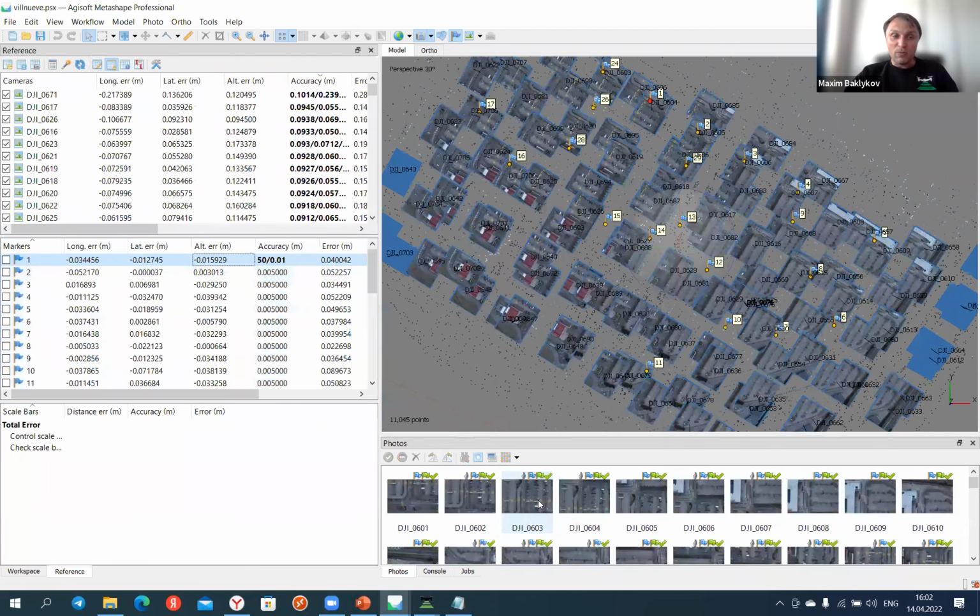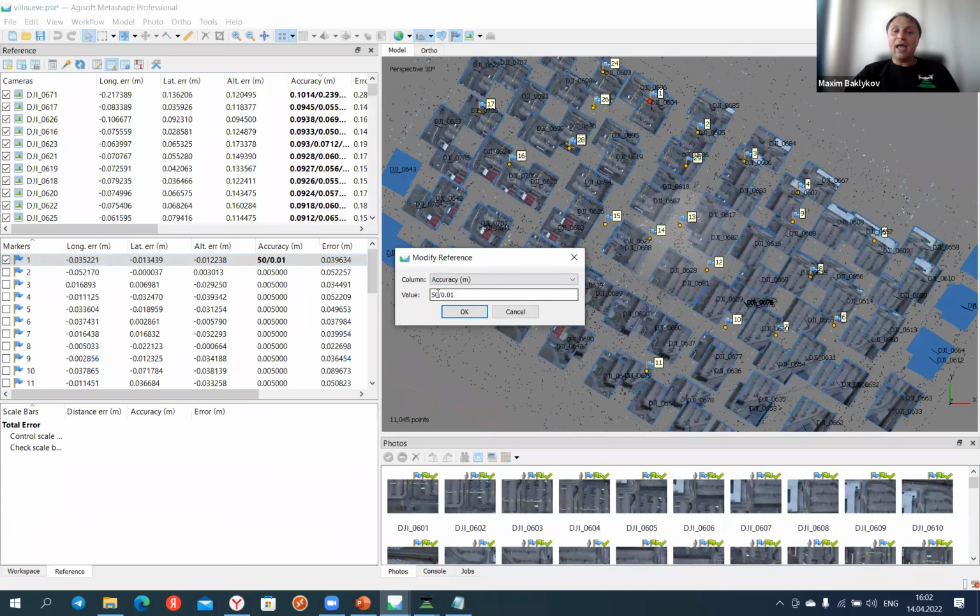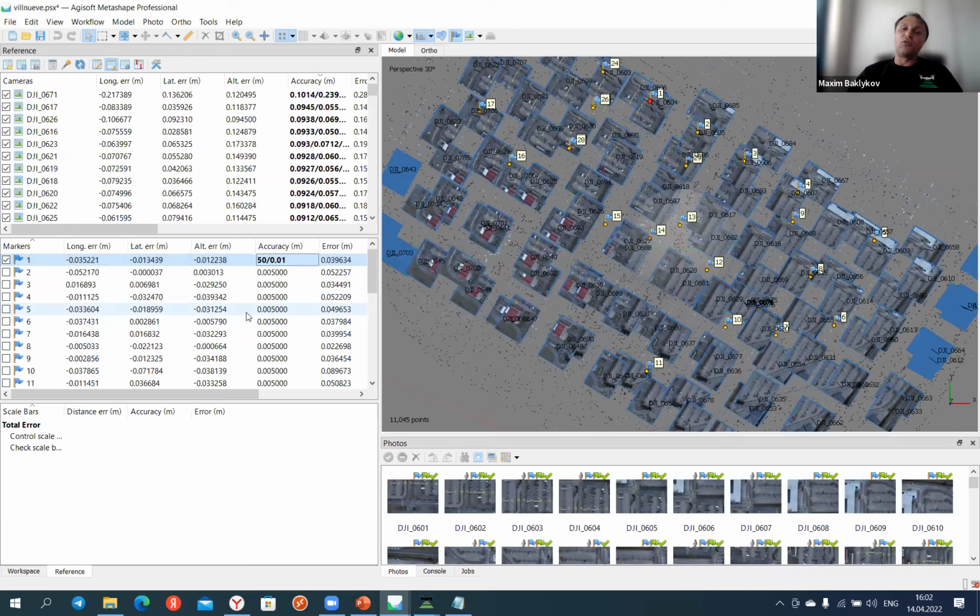GCPs. But for this project, it was processed totally the same, except I chose one checkpoint, this one, and I clicked the checkbox on this point. After that, I go here and click modify, and I change the accuracy of the point. I add 50 meters accuracy in X, Y, Z position, and I just added 1 centimeter accuracy for altitude. It means that the software will use this checkpoint, will consider this checkpoint accurate only in altitude.